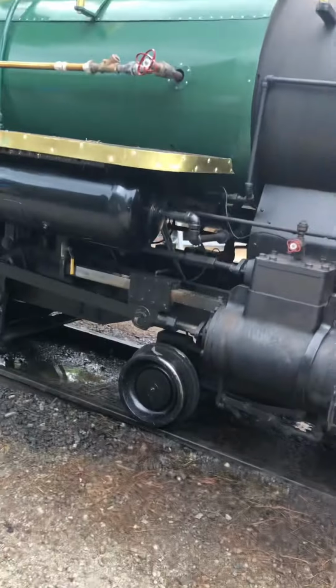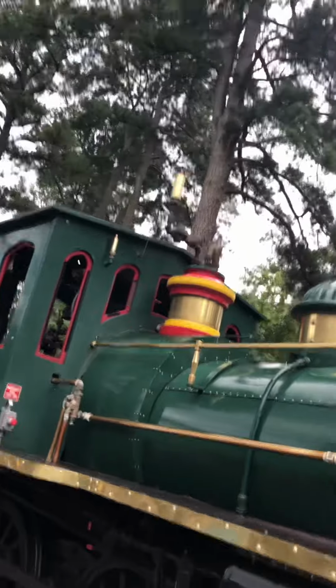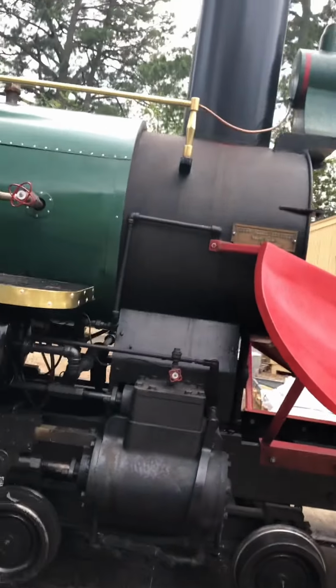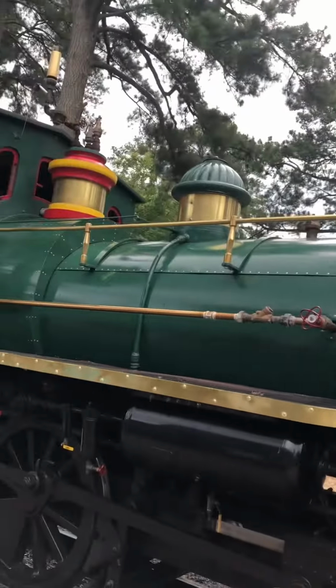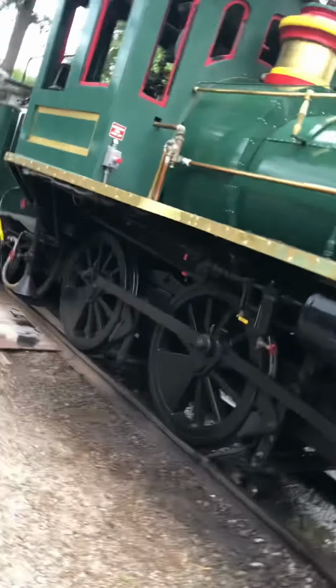Shooting out water because the train uses water. And I didn't know, but these whistles are actually those of a ferry boat. How many brakes are there? Well, on the engine, actually, that's a good question.